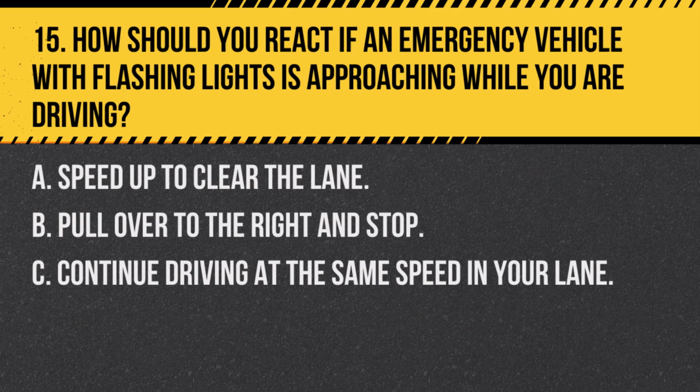Question 15. How should you react if an emergency vehicle with flashing lights is approaching while you are driving? A. Speed up to clear the lane. B. Pull over to the right and stop. C. Continue driving at the same speed in your lane. Answer: B. Pull over to the right and stop. This allows emergency vehicles to pass safely and quickly.